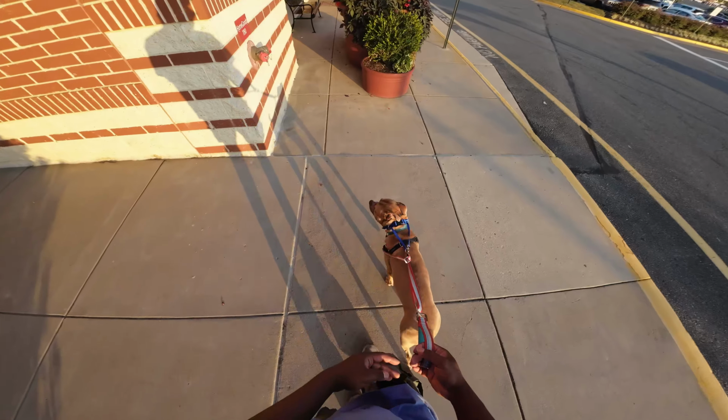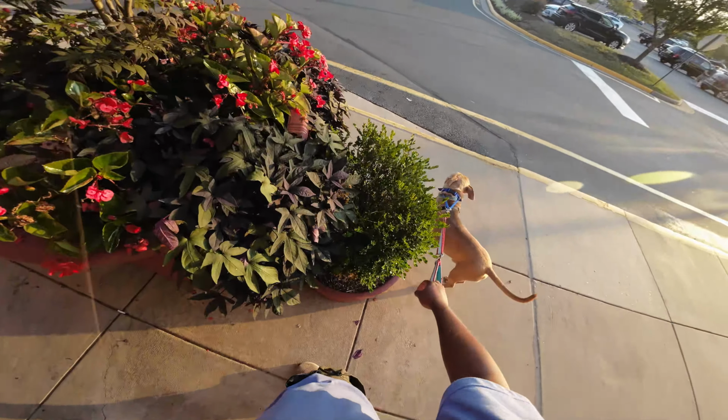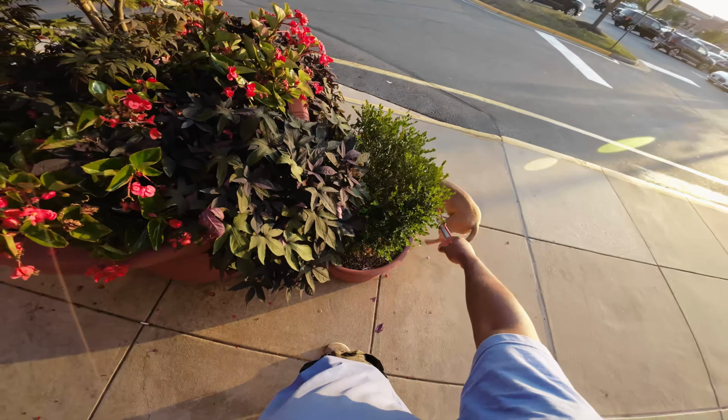Yeah, sorry, walking too fast. Stop there to apply a little bit of pressure. Gonna do directional pressure this way. Good boy.